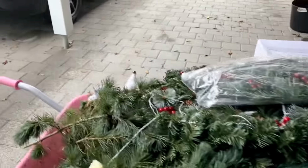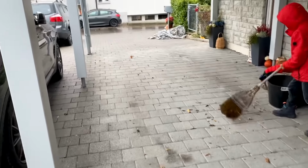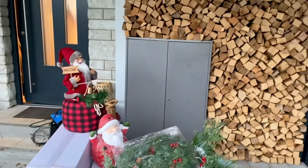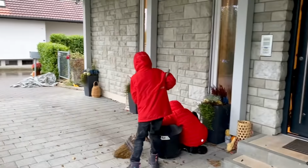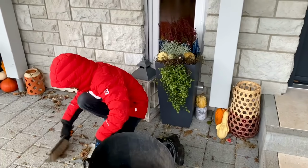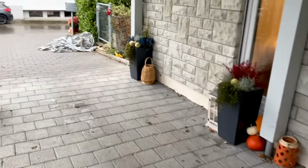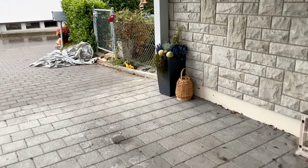So we're going to decorate the front porch today, and there's still a lot to get done before we can start decorating. So we need to first clean up, and then we'll start decorating. We still have some of the fall decoration here, the pumpkins and stuff. So a lot of cleanup to get done before we can start decorating, but I have two very good assistants with me.